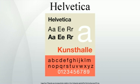Variants. Language variants. The Cyrillic version was designed in-house in the 1970s at D. Stempel AG, then critiqued and redesigned in 1992 under the advice of Jovica Veljović.